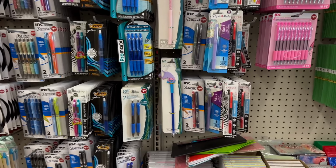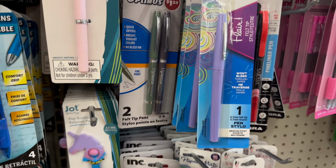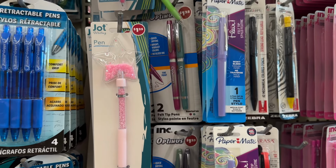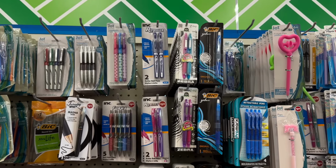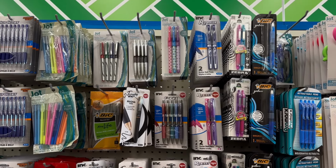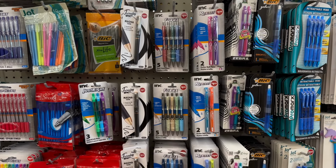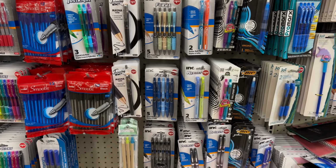If you guys come across these pens and I see that they keep adding new colors, these pens work so good, and they are really good when it comes down to adult coloring, writing, just really good pens. I have some of their pastel color ones and brighter color ones, and they've been working for a while. Really, really good pen products.